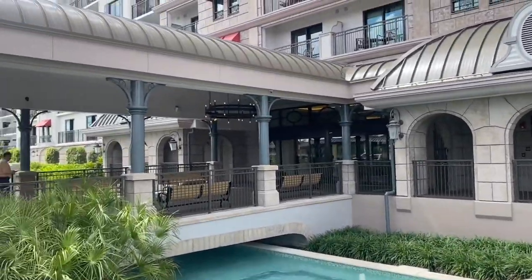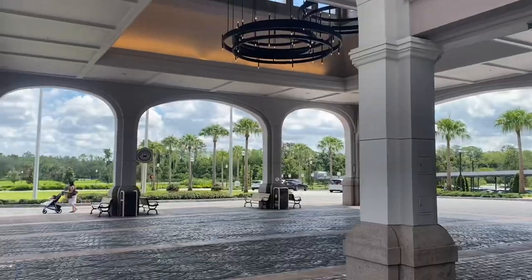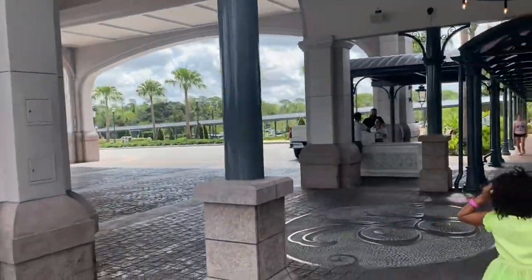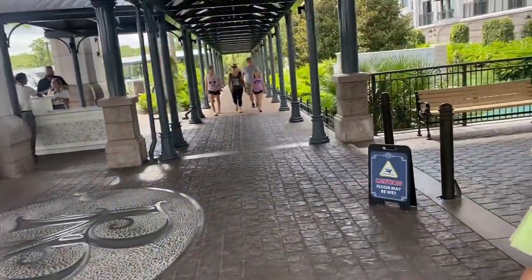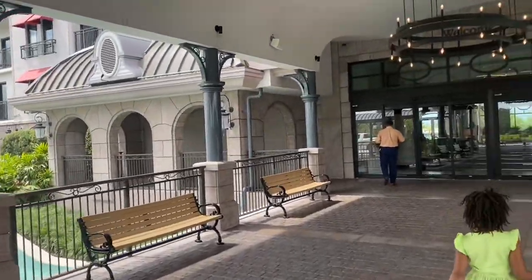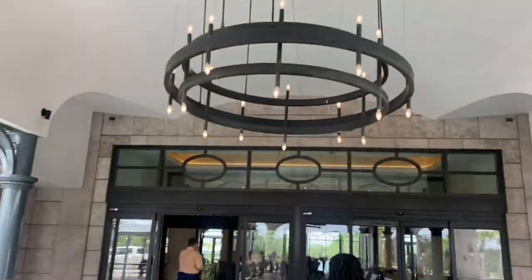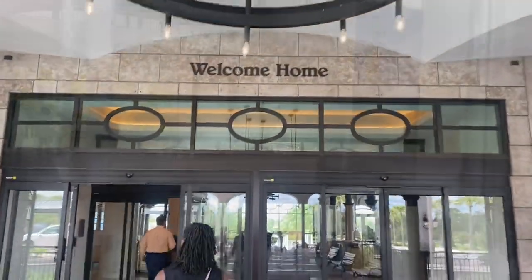That's a cool fountain, very nice. I'm already really loving the atmosphere here. We've always seen this resort in passing, like through the Skyliner or the buses, driving, whatnot, but we've never actually been in here. So this is our first time. Welcome home.